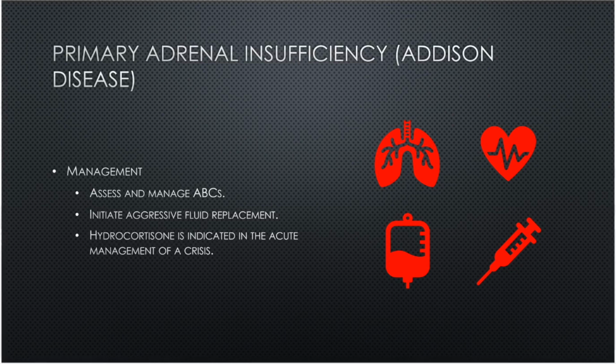Management of these patients is rather simple. You're going to manage, of course, the airway, breathing, and circulation as you do with all patients. And initiate aggressive fluid replacement using D5W if you've got it. And then in some protocols, they might allow for the treatment with hydrocortisone. About 100 milligrams IV is indicated in the acute management of an Addison's crisis.